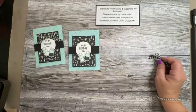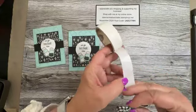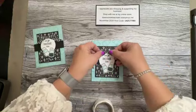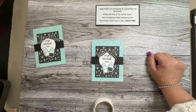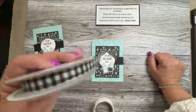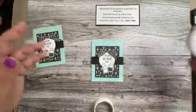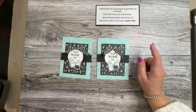All right, and then I'm going to grab my mini glue dots. Whoops. I'm going to put a couple of them on there just for reassurance because I don't want my little bow. This is the vanilla and black, I think it's called checkered. This checkered gingham, however you want to call it. I love it. And what's cool about this stuff is if you don't want the vanilla in there and if you want to color it, you can with your blends and change it up and completely change the look of your ribbon.